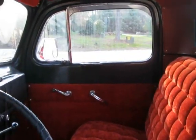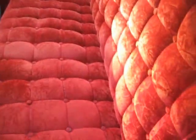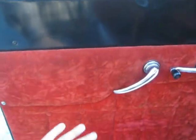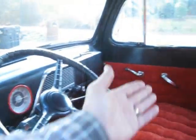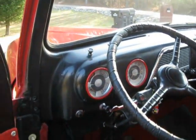So if you didn't like this, for $500 at an upholstery shop, they'd redo this in an original vinyl and do vinyl door panels on it, and you'd be done. And the sun visors, I mean, probably about $250 for the seat, another $100 for the, maybe $150 for the door panels. And I mean, the cool thing is, like I said, everything expensive has been done on this truck.